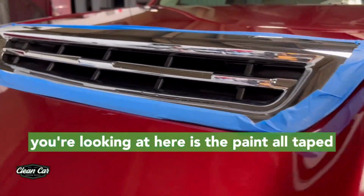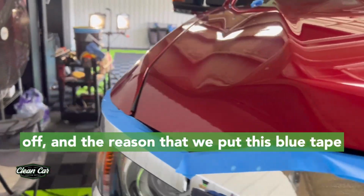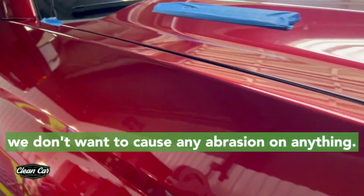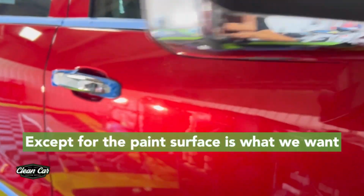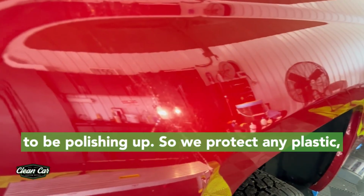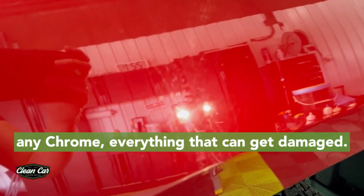What you're looking at here is the paint all taped off, and the reason that we put this blue tape all along the edges is because once we buff it, we don't want to cause any abrasion on anything except for the paint surface is what we want to be polishing up. So we protect any plastic, any chrome, everything that can get damaged.